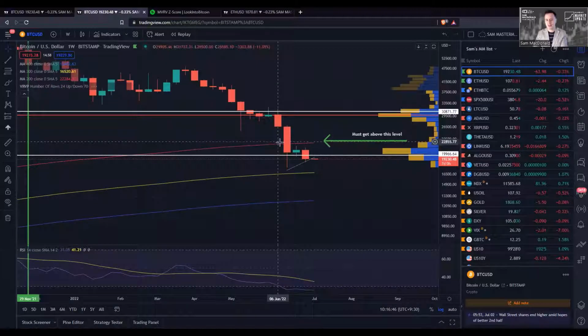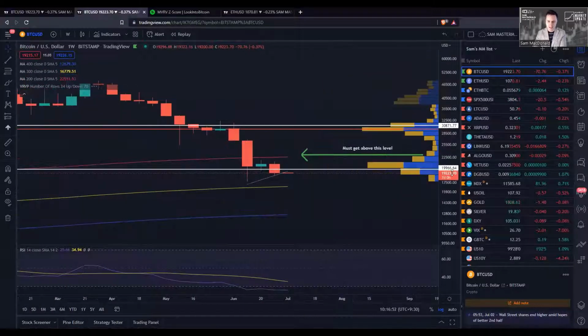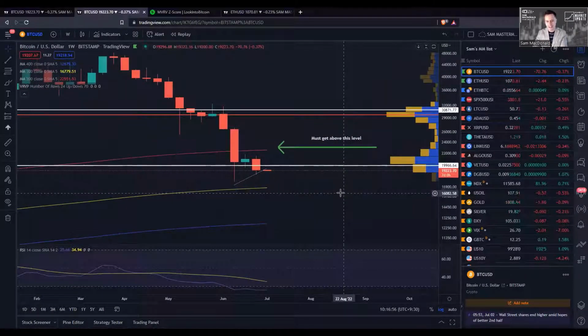And right now we've lost the 200. So next is this next one, about 16,800. That wouldn't be the end of the world. It's a little bit lower than what we got previously. The market's going to bottom somewhere. We just don't know where it will just yet.